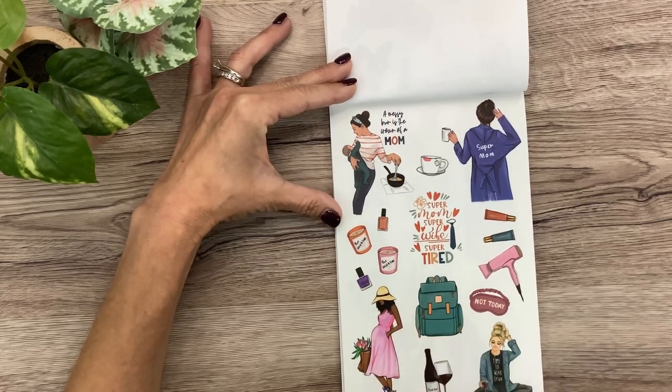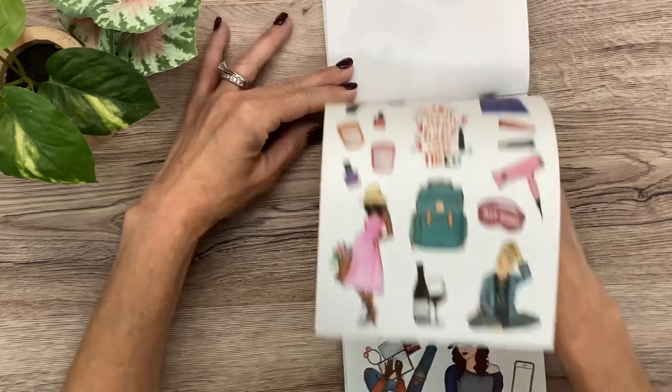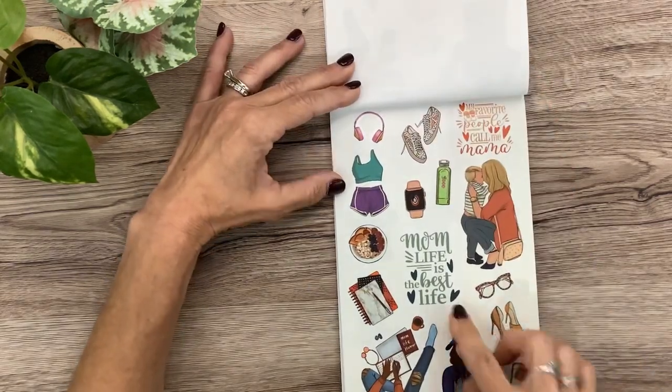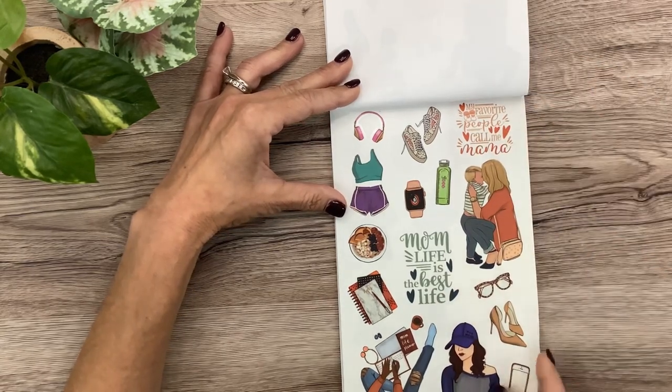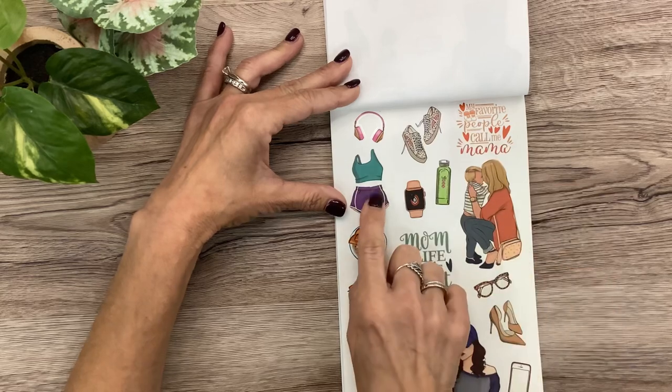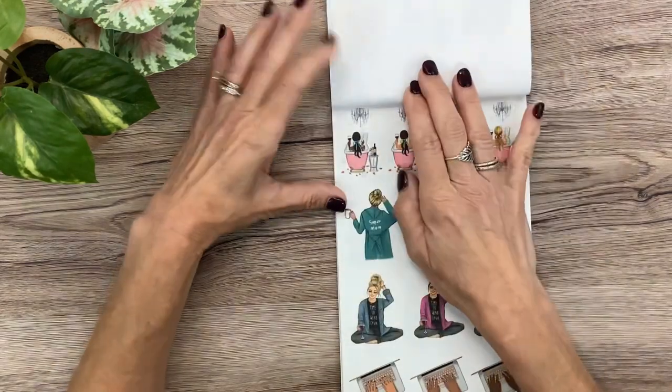And look at this expectant mom. She's so cute in a little spring dress, pink with the flowers. Mom life is the best life. My favorite people call me Mama. Oh, I love that. Just more of these super cute designs, a little workout outfit with the headphones. Love the little tortoiseshell glasses, phone.